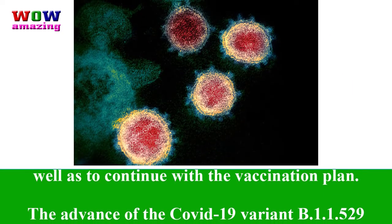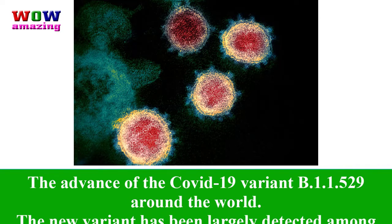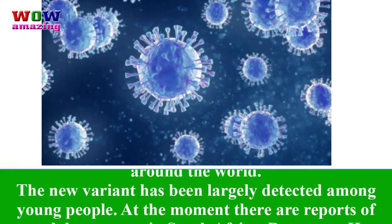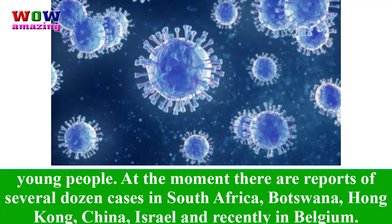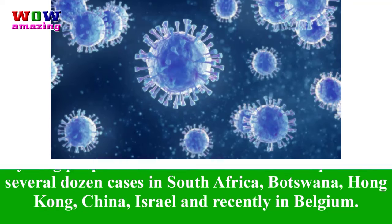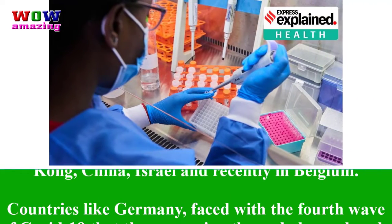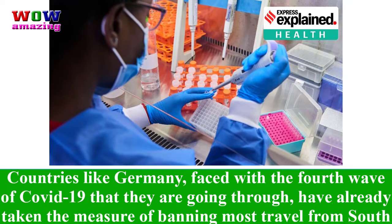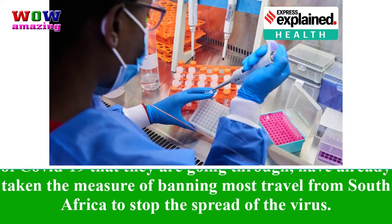The advance of the COVID-19 variant B1.1.529 around the world. The new variant has been largely detected among young people. At the moment there are reports of several dozen cases in South Africa, Botswana, Hong Kong, China, Israel and recently in Belgium. Countries like Germany, faced with the fourth wave of COVID-19 that they are going through, have already taken the measure of banning most travel from South Africa to stop the spread of the virus.